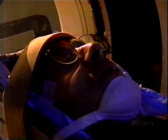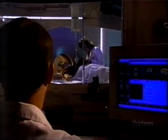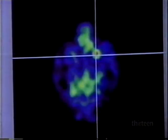Childress shows volunteer subjects videos she has made of drug-using situations. The mere sight of a hypodermic needle or a familiar street corner or another person using, even on television, can stimulate craving in the addict's brain. As her research volunteers watch the videos, Childress makes images of their brains with the new PET scan technology.